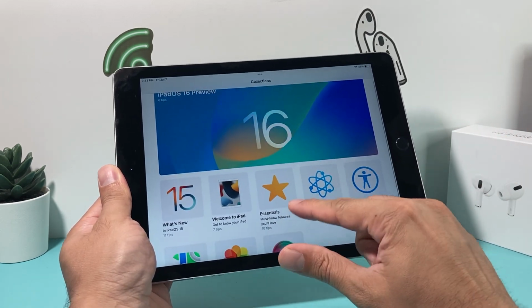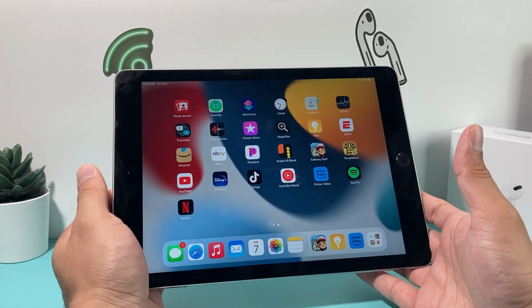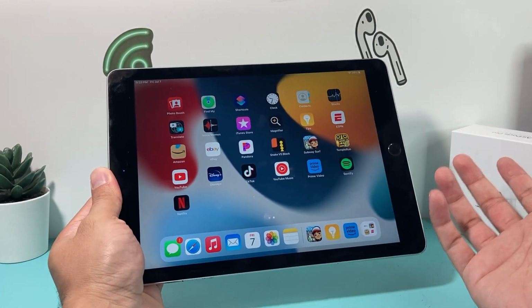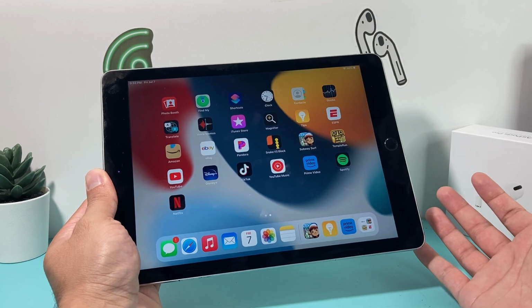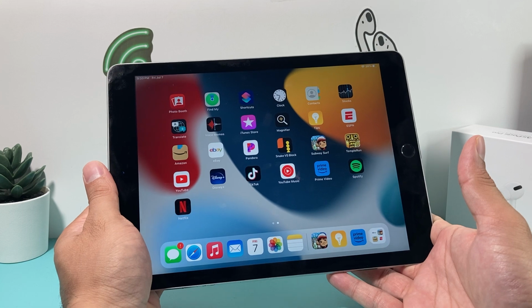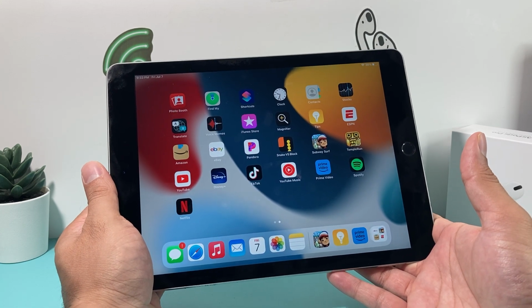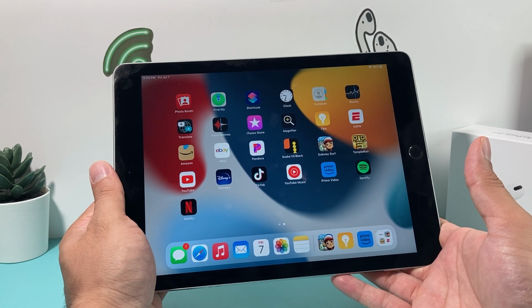So that's it for this video. I hope this video was helpful in making your choice. Now, for the iPad 2, our final conclusion is that it's still a decent device, you just aren't going to get the most power, but it can still be used for watching videos, browsing, playing light games, but not some of the professional level stuff that you want to do.